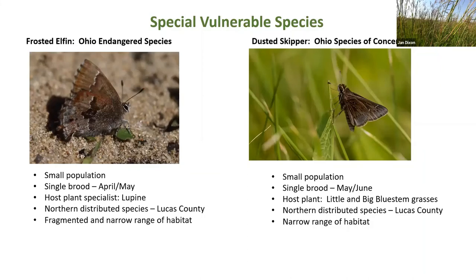The Dusky Skipper, again, has a small population, single brood. They fly May through June. The host plant is little and big blue stem. They're a northern distributed species in Lucas County alone now, and they have a narrow range of habitat.